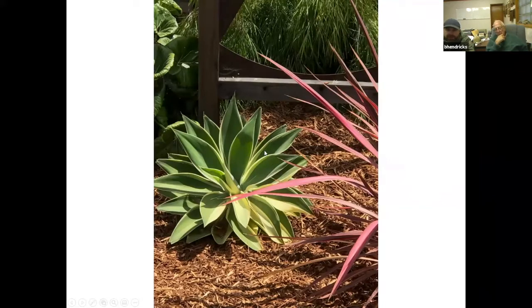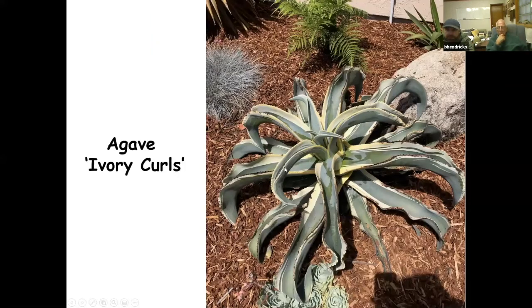Another agave variegata tenuata. This is a really neat one to see up close. I have one of these, not this big though, agave ivory curls, which is a fairly new hybrid. I know that Plant Delights Nursery in one of the Carolinas carries it.